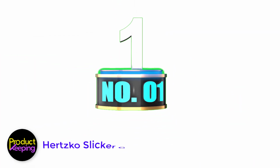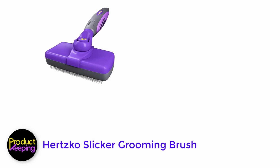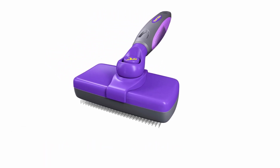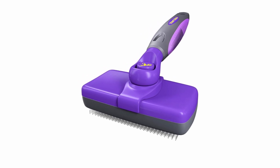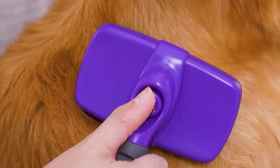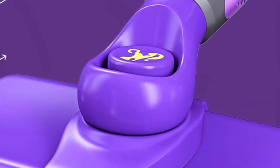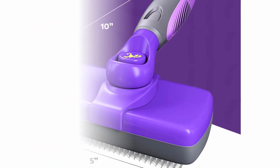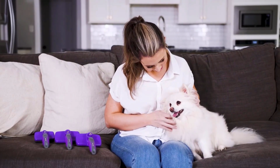Number 1. Hertzco Slicker Grooming Brush. Remove tangles without causing harm to your pet. The bristles are tiny, bent wires that are made to shave the undercoat effectively without causing skin irritation. Excellent brush for dematting long and short-haired pets and canines who shed. Pets are thrilled about every grooming session because they adore the way this brush feels.